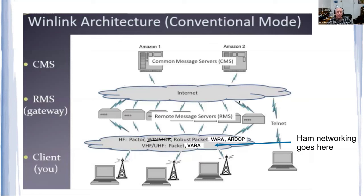I stole this from the WinLink site quite a few years ago. It may have been updated, but I updated it to the best of my knowledge. And you can see where VARA goes there and the AREDN networking. I need to delete RDOP. It's an older software modem, newer than WinMor, but older than VARA. It's not used a whole lot anymore, as far as I can tell.